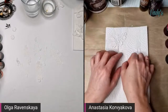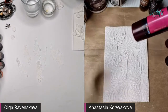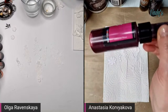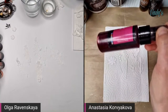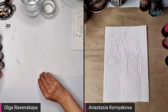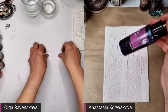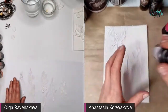I'm going to use a few pink colors as hibiscus rose. Yes, it's maybe this good. And high maintenance magenta. And sweet violet purple teal, very beautiful with blue shimmer.